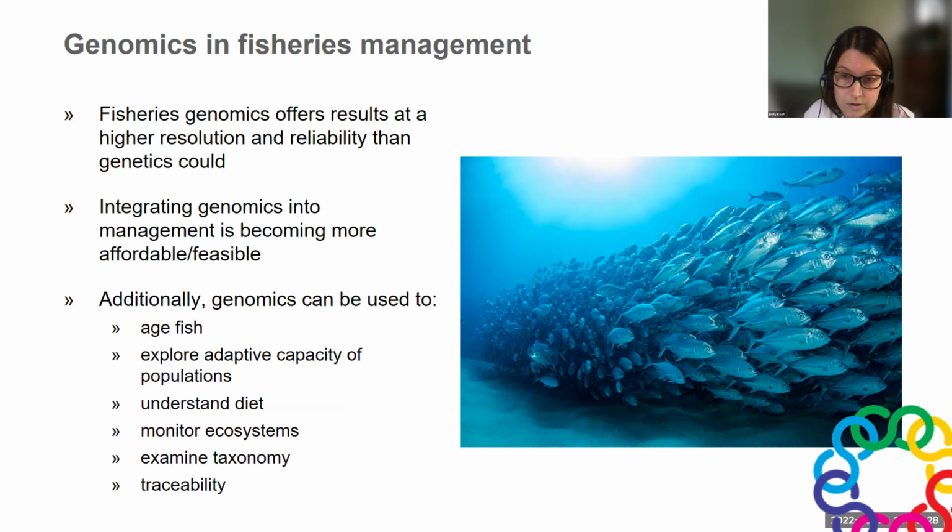Genomic approaches can also be used to do things such as age fish, explore adaptive capacity of populations to things such as climate change, and understand diet, monitor ecosystems, examine taxonomy, and can also be used for traceability purposes.